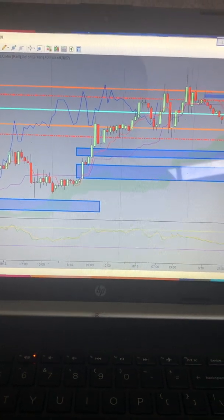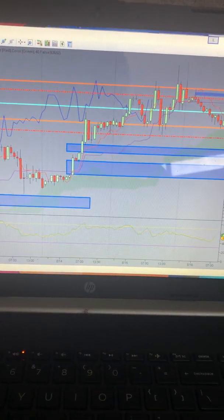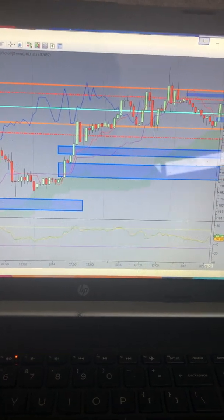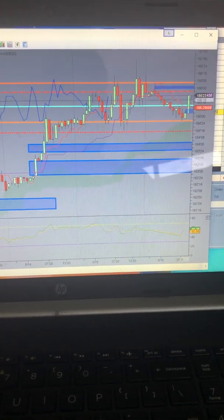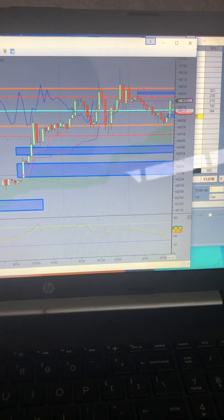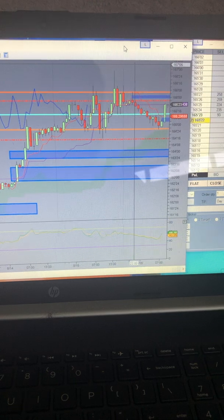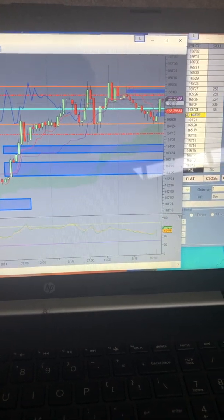Today is August the 16th. Time is about 8:01. We've got about another 19 minutes until the open of the bonds today. Price is currently at 165.23. I think we're trading 23.24s. Let me check on that. 23.22s.